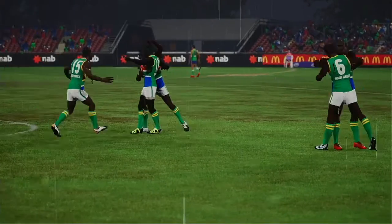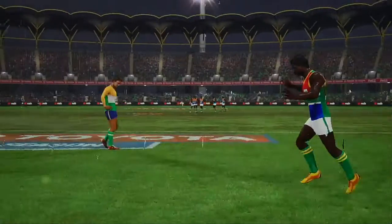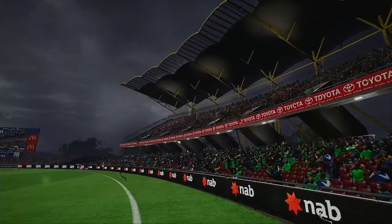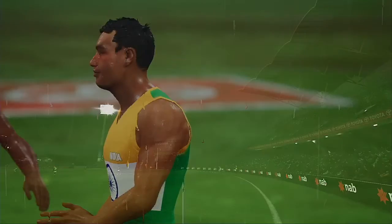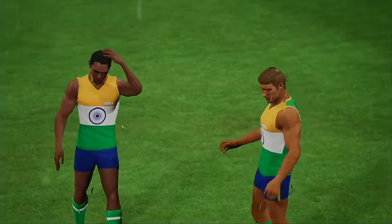India will be disappointed with their effort today. Not much to gain from that performance. Gaz, what really stood out for you today? I think they're going to have to take a look at themselves after this performance. They just weren't quite good enough today, and it shows in the scoreline.